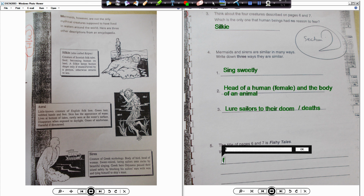Can we have this as homework? No. It is in your homework already. It says it right here. Fishy is an expression used when someone is not sure. Done. I'm not sure because this is a fish. This is a chocolate fish.